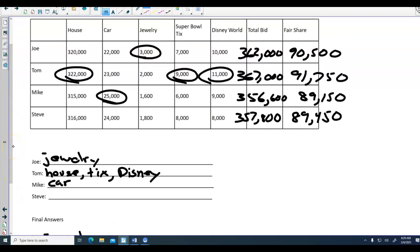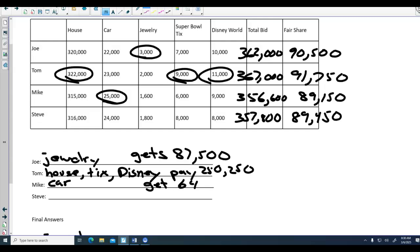Okay, so for the jewelry, Joe gets it. He also gets $87,500. For Tom, we need to add up all the items he's getting. So he's getting $342,000 worth of items, and we subtract that fair share from it. So the $342,000 minus $91,750. Obviously, you'll put that in a calculator, and you get $250,250. The car, we're subtracting $25,000 from, so it's a payment of $64,150. And finally, Steve is just going to get his money, $89,450.